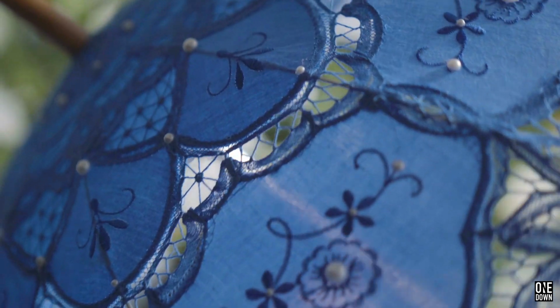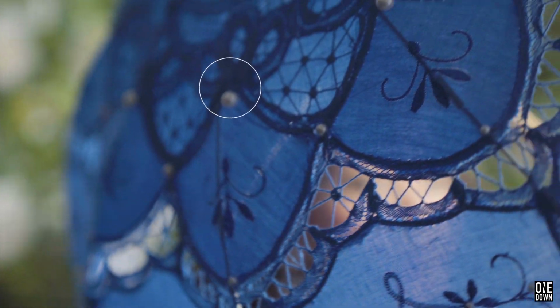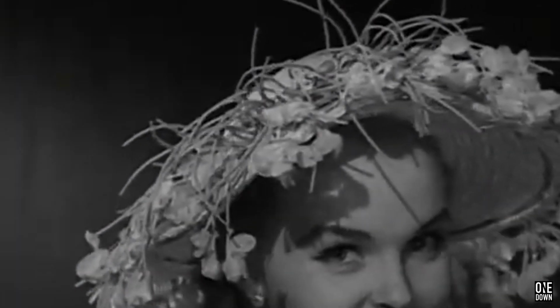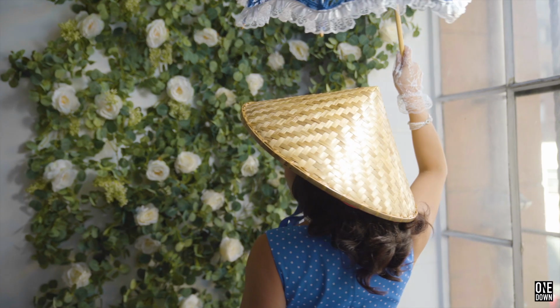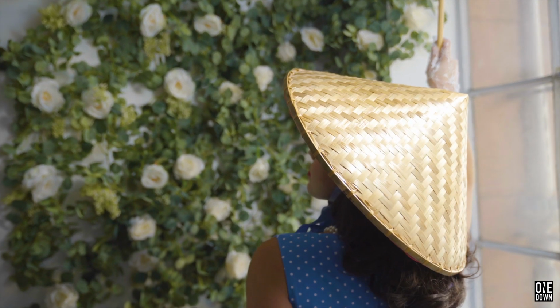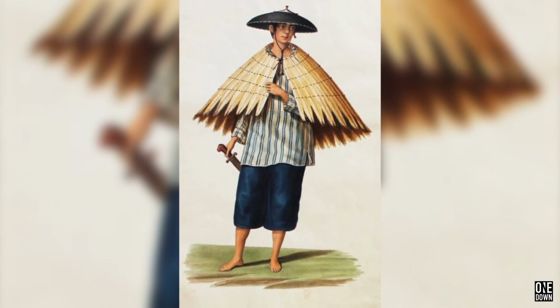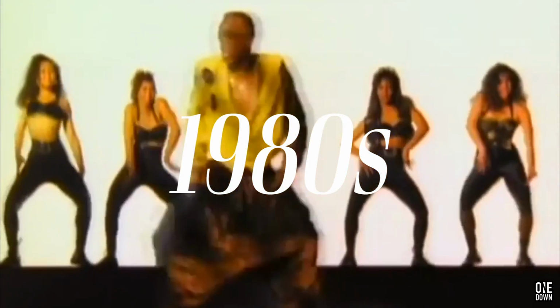To complement the lace design of the umbrella, our production designer added pearl detailings as an homage to the Philippines' nickname, Pearl of the Orient. Sun hats were popular in the 50s. At the time, pale skin was desirable compared to tans. To juxtapose the sun hat, we used the salakot, a traditional hat often worn by Filipino farmers to protect them from the sun.